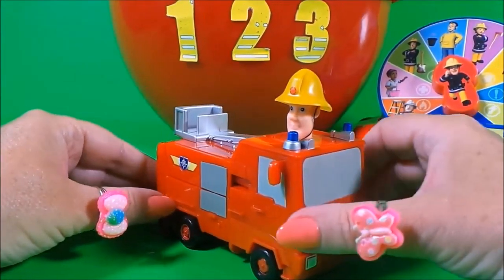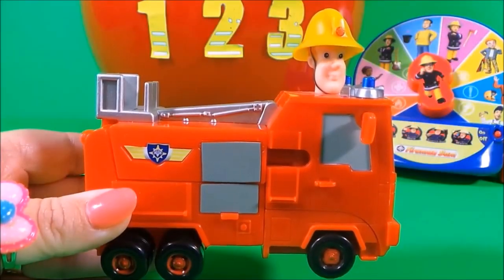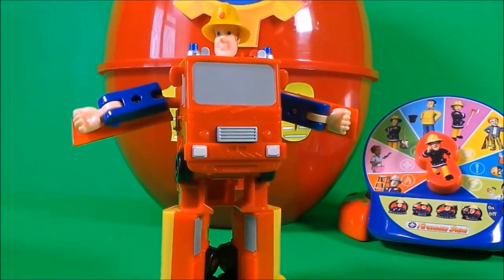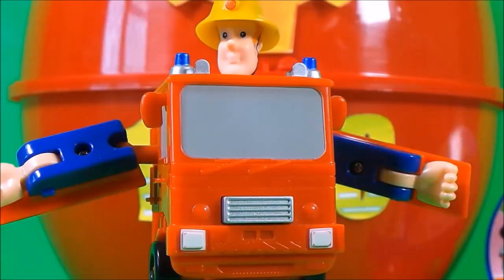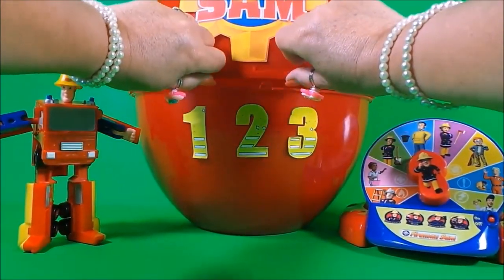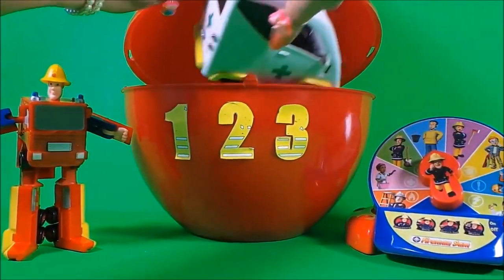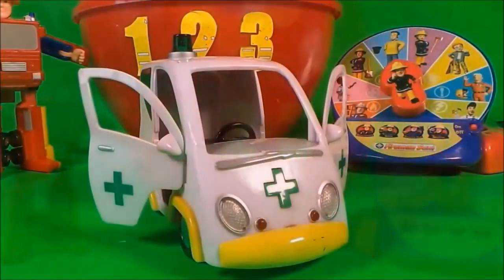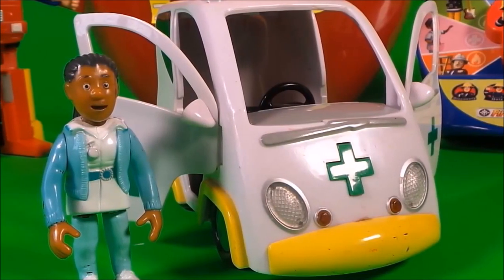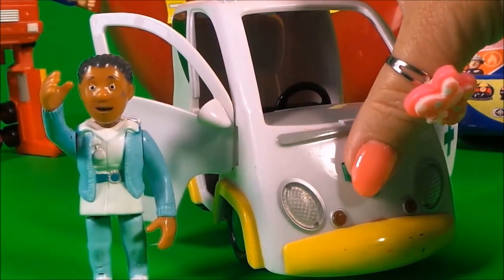Oh wow, it's our transforming Fireman Sam. He goes from this to this. So cool, Fireman Sam. Let's take a look at our next surprise. It's Nurse Flood's lovely ambulance. And here's Nurse Flood. And I love this sound.